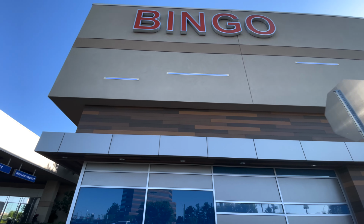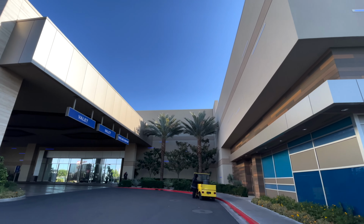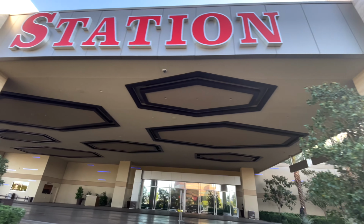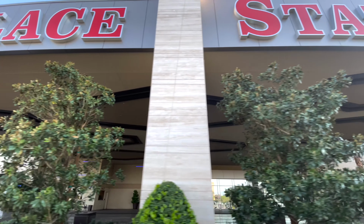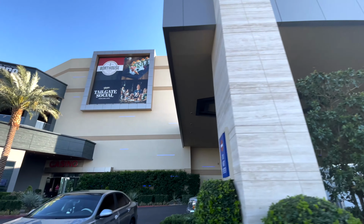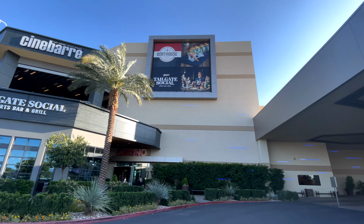However, if you're only going to Palace Station for the buffet or poker, I hate to break the news to you, but they no longer have it. So they no longer have poker, and they no longer have their buffet open because of COVID. But it's not coming back. None of the Station casinos' buffets are coming back.